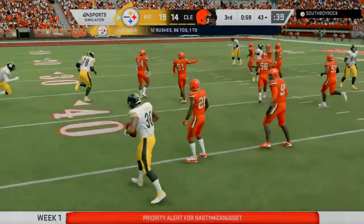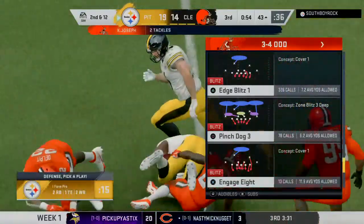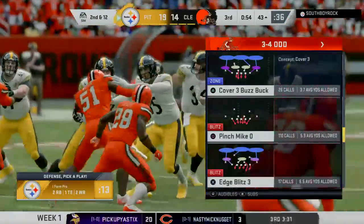Connor going backwards here on the first down carry. Stopped up for a loss of a couple. That's going to go as a loss of 2, and it'll be second down.